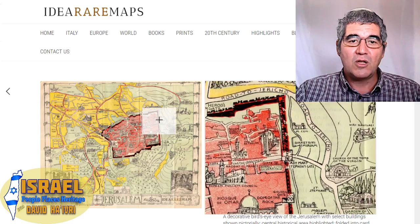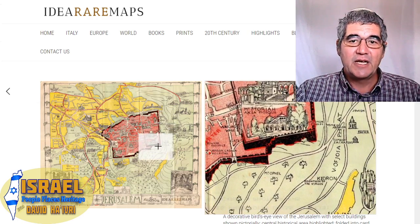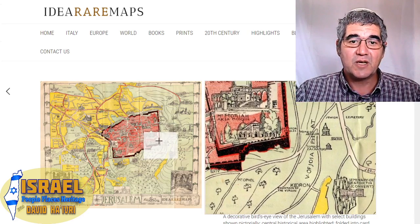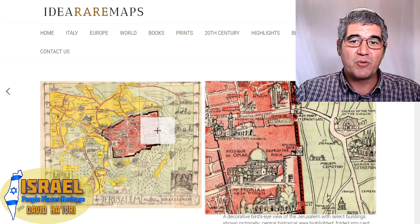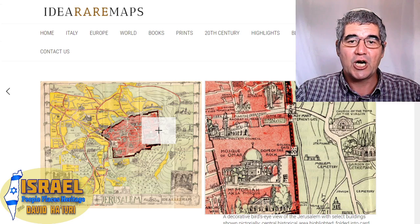The wall of the Temple Mount on the eastern side and on most of the southern side is also the wall of the old city of Jerusalem. And on the eastern side of the Temple Mount there is a gate that is blocked, that we cannot enter at all. It's been blocked for centuries. It's called the Golden Gate, or the Gate of Mercy, Shar HaRachamim.